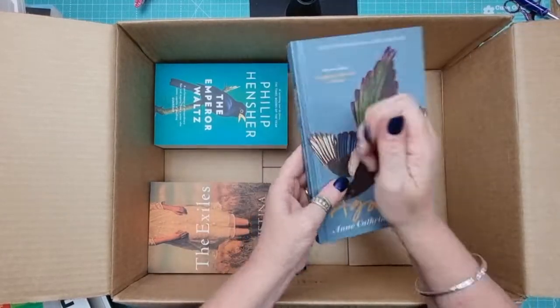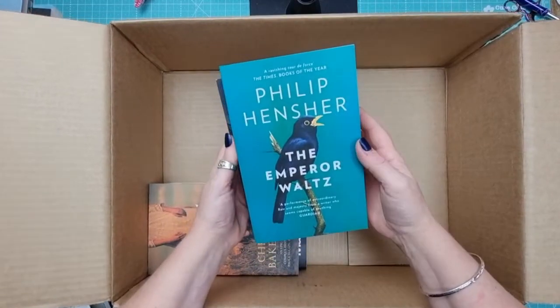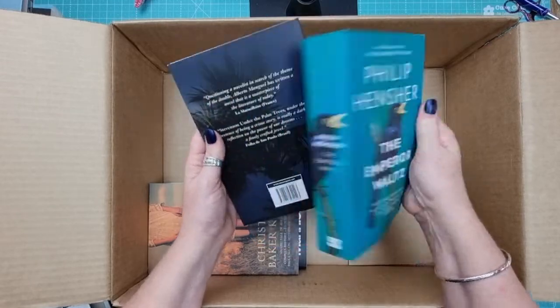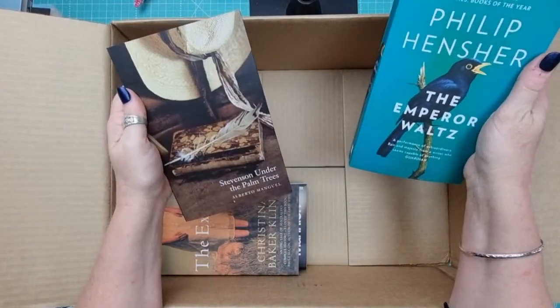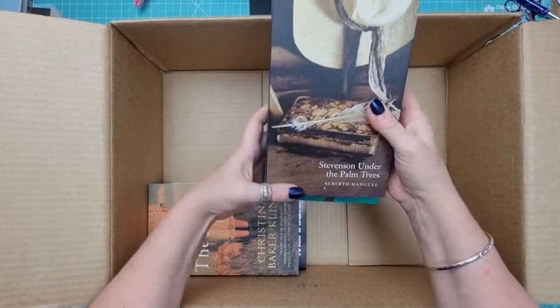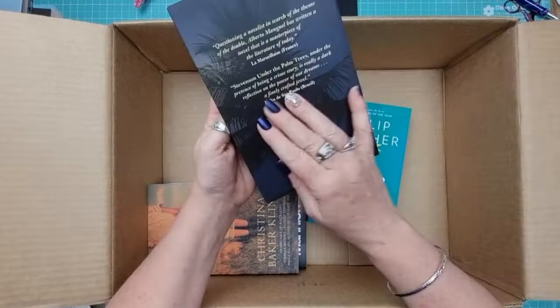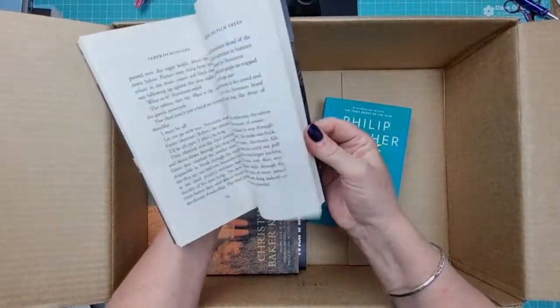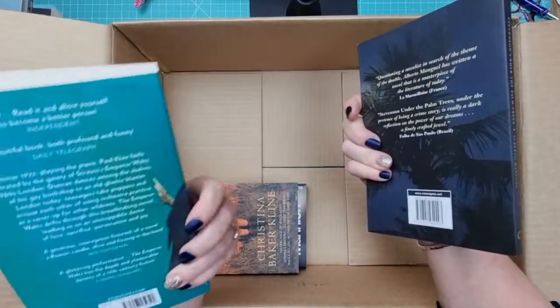Cool. That's a hardcover as well. All right, and then we have The Emperor Waltz by Philip Hensher. And then we've got Stevenson, Under the Palm Trees. Okay, it's only a short book. It's only got 105 pages in it, so it's a little short story.